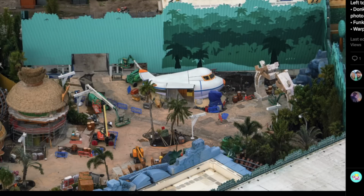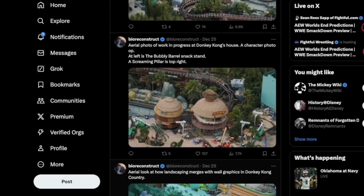Here's a little different view. And the Kong hut to the left here, Donkey Kong's house, which will be a character photo op area. So Donkey Kong will be chilling out in that area. And they're starting to add theming to the wall there. The wall's starting to get a jungle-esque look, and it's not just green walls anymore.